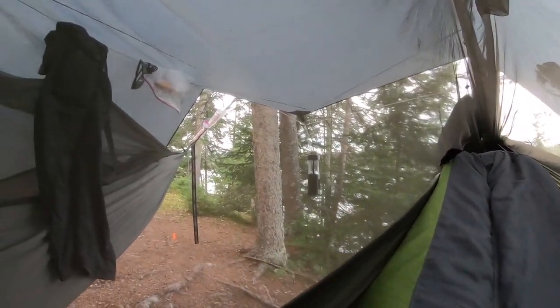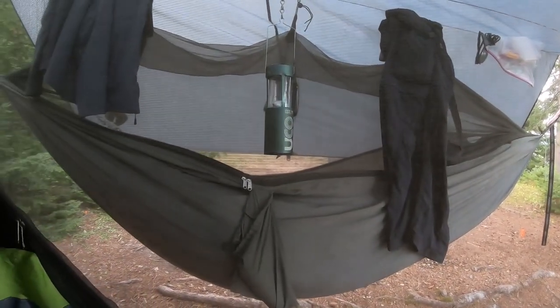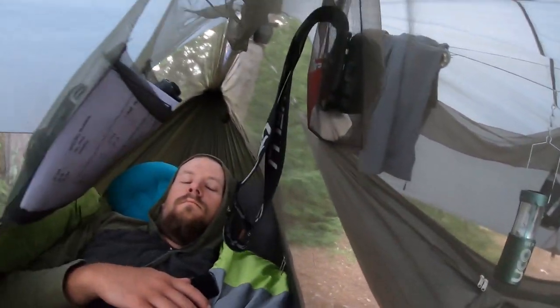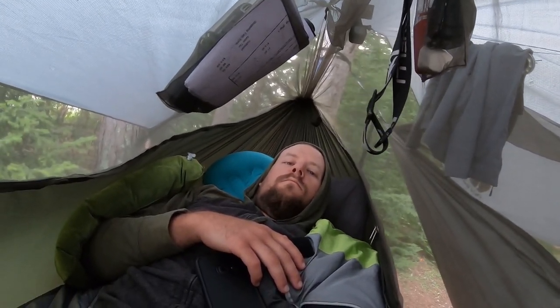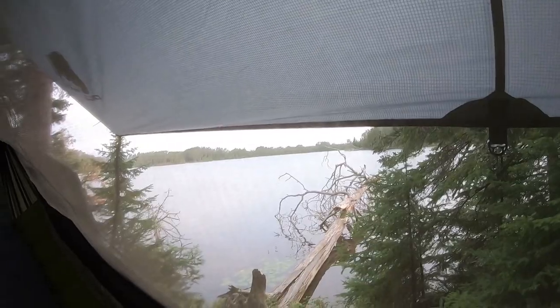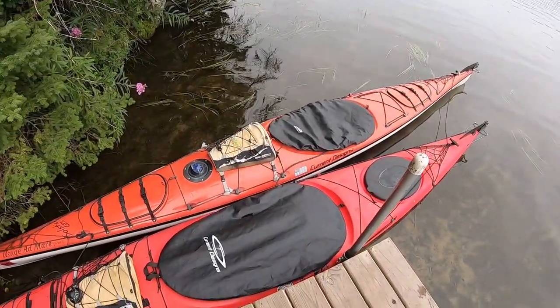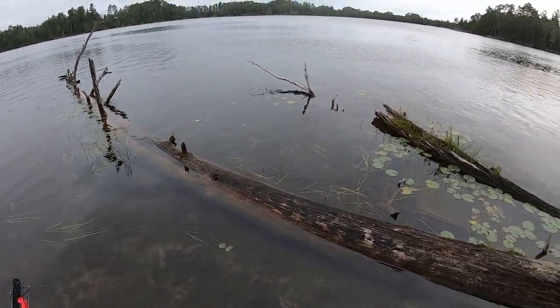Well, good morning. Day three at the Scenic State Park. Waking up at campsite number four and laid in the hammock this morning and enjoyed the view. One of my favorite things to do when camping in the hammock is just to lay there and look at the water. Kayaks made it through the night. Beautiful clear water still. Got some wind.